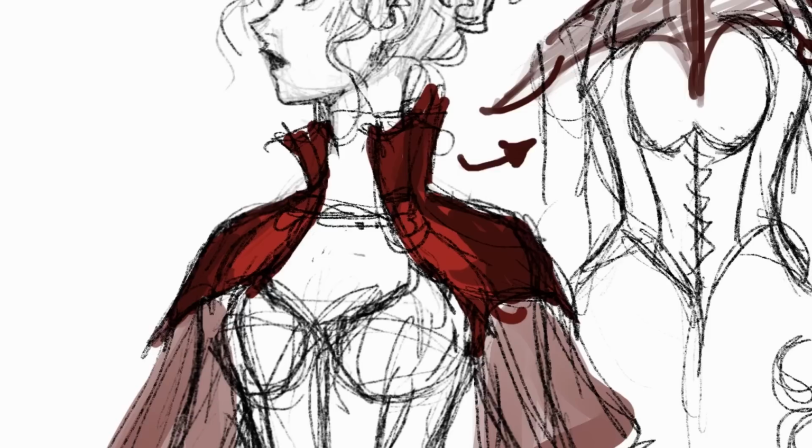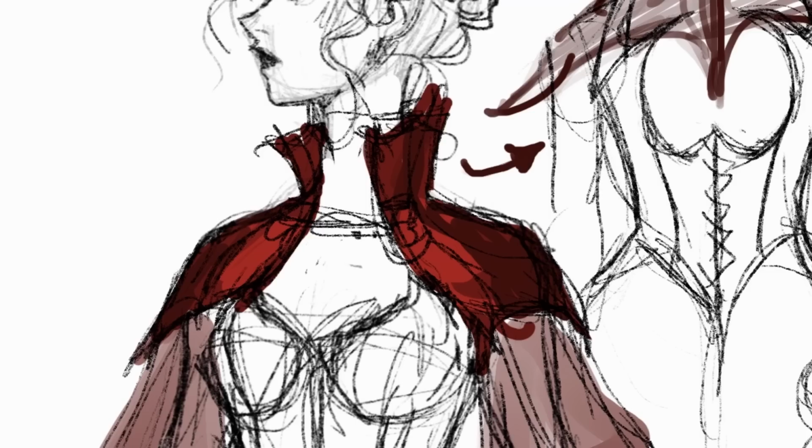Bolero piece more or less done, but there is something that I want to do for this project to, like I said, add just a little bit of my own artistry to it. Per my design, I want to add some dragon claws to all of the tips on the design for both the bolero and the corset.